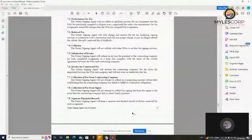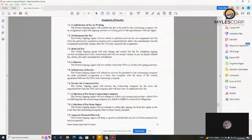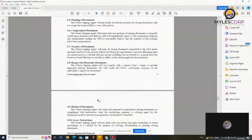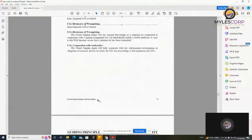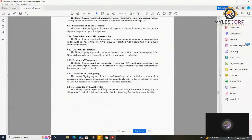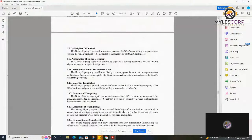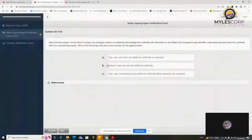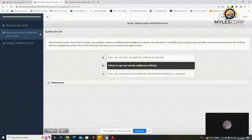What you think? Let's see. Return documents. I just seen that too. Hold on. Photocopy, law enforcement. No, we know that. I just seen that. Extra certificate, will not comply to request for lender's representation, contracting company, or closing agent mail, sign, seal, notary certificate is not securely attached to the actual. So, no, we will not comply with that. Extra certificate is a no bueno. So, put that as B.